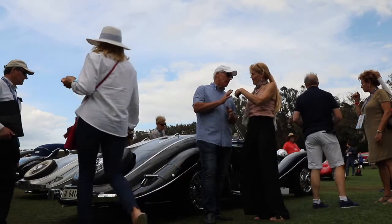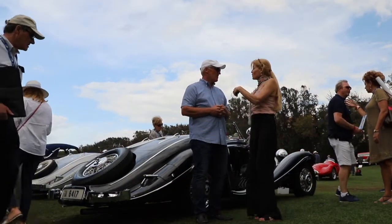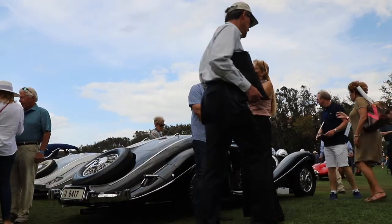Indeed. The Cruella de Vil car. Yeah. How did you find it? How did you come about the acquisition? We actually knew about this car.